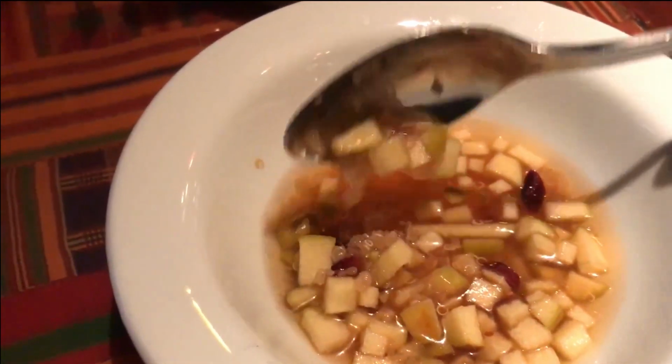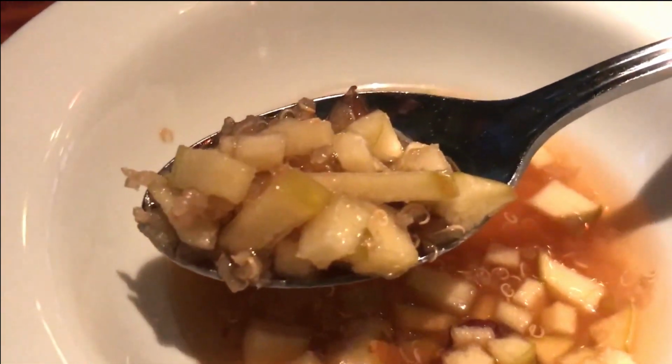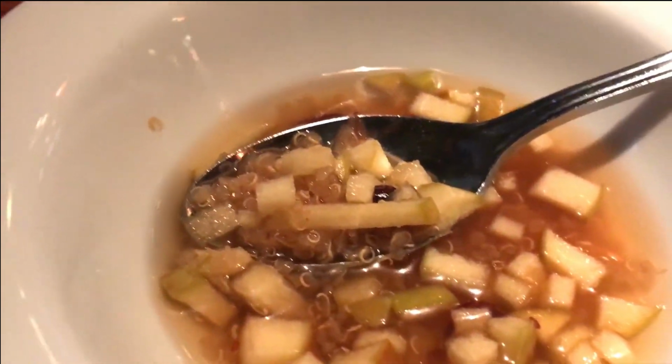And then speaking about going back for more, that seems to be the theme here, right? Because piggy number one is right here. The apple quinoa soup ended up being a surprise sleeper hit that I didn't anticipate liking, and I ended up really liking this thing. I highly suggest you check out the apple quinoa soup.